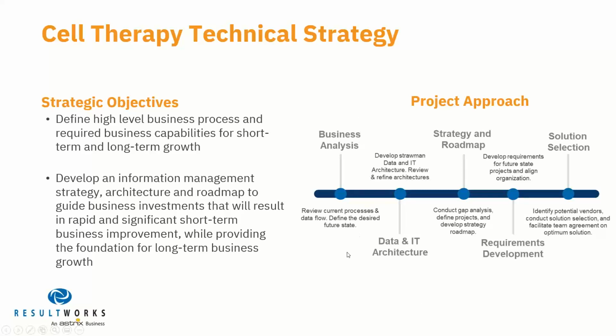So we spent some time on the current processes and data flow, but we spent more of our time thinking forward about how they wanted the business to operate. So much more important than continuing to try to operate it on spreadsheets or through manual processes. So a lot of time spent thinking forward and brainstorming with people, and then capturing that, documenting it, getting it out there, and refining that.